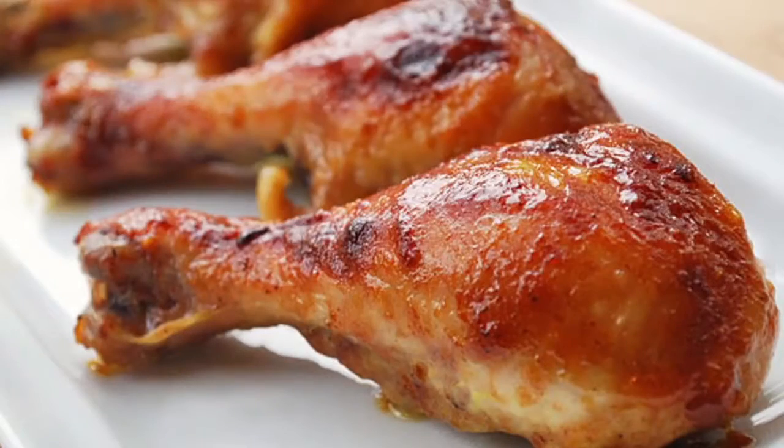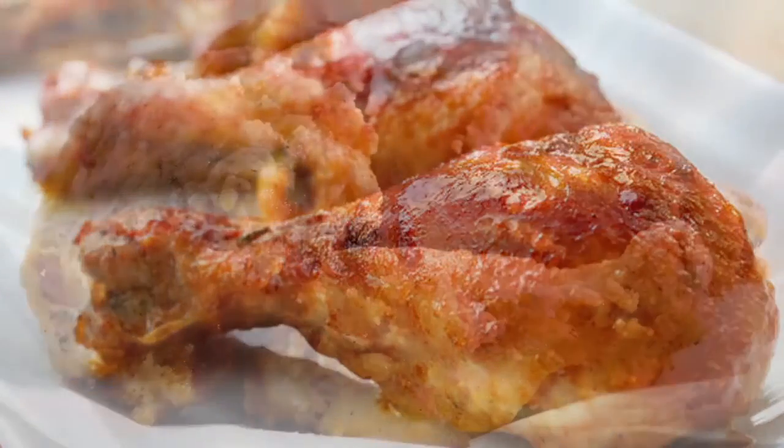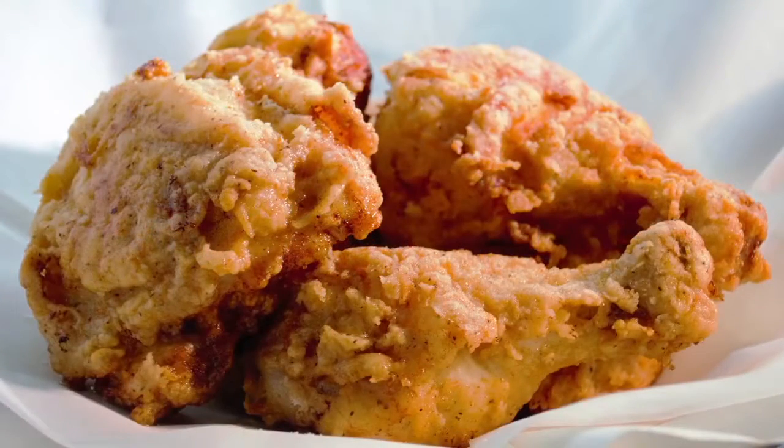Number 8. Bone-in chicken. Chicken is cheap. Bone-in chicken is even cheaper. Bake it, fry it, do whatever to it. It's almost always your most inexpensive meat option.